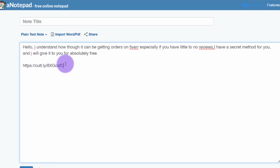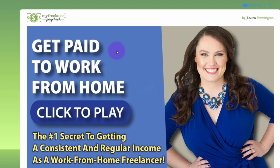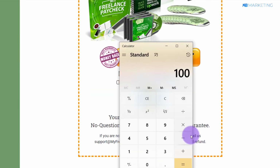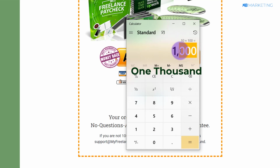So basically all you need to do is send them to this ebook, and once they download it and click on the link, they come over to this page and you make money. So let's say you get about 100 people to purchase this product and you are going to get $54.66. You can see right here that you are making over 5k a month promoting this product. And keep in mind, this product has a recurring income of $10 every month if they stay on this product, and you can see that is $100 in passive income.